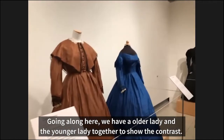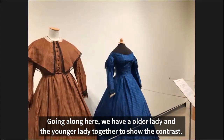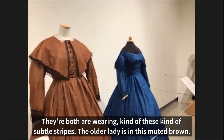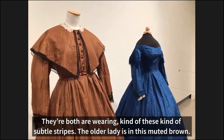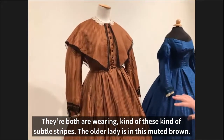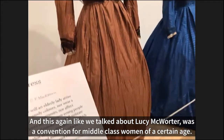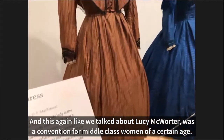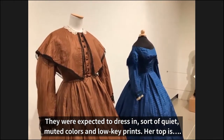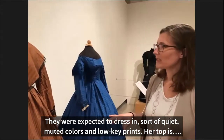Going on here, we have the older lady and the younger lady together to show the contrast. There are some similarities between the two. They're both wearing these kind of subtle stripes. The older lady is in this muted brown. And this, again, like we talked about with Lucy McWhorter, was a convention for middle-class women of a certain age. They were expected to dress in quiet, muted colors and low-key prints.